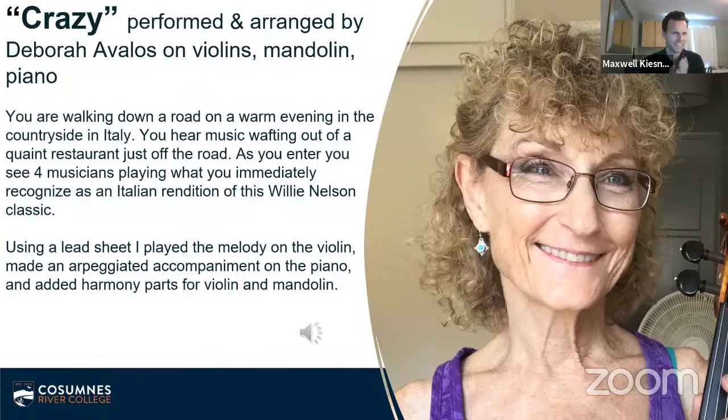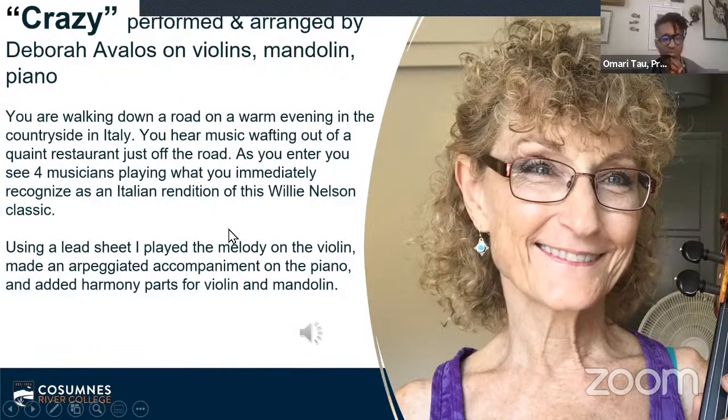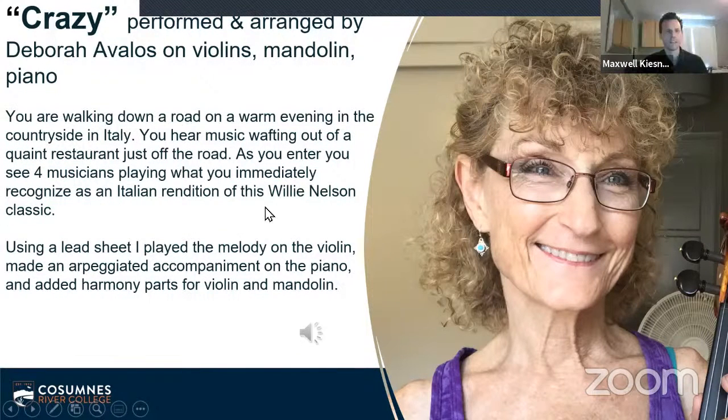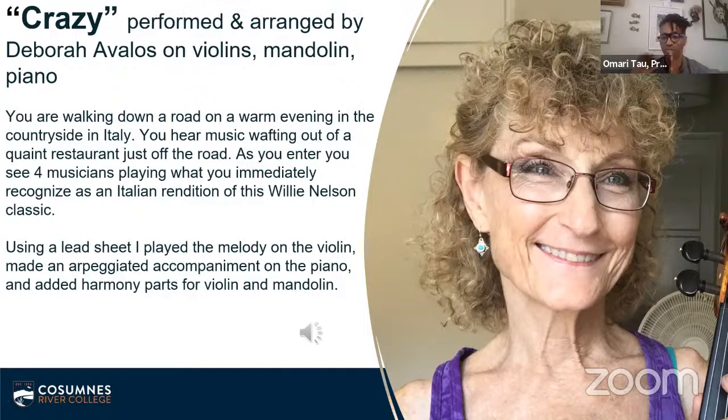All right. Deborah Avalos on violins, mandolin, and piano performing Crazy. Wow. Loved it. I love that song, and I love her description of this as well. Beautiful. It does capture this incredible sense of melancholy about the song "Crazy for Loving You," right? But I love that juxtaposition of Willie Nelson out somewhere in the countryside of Italy. That's really awesome.